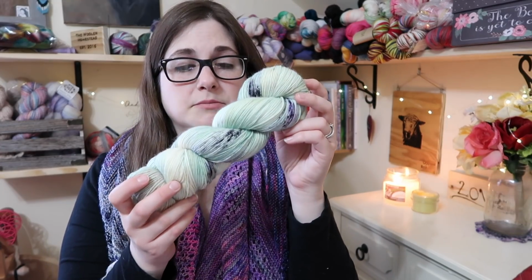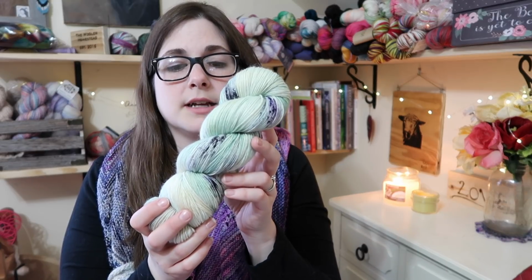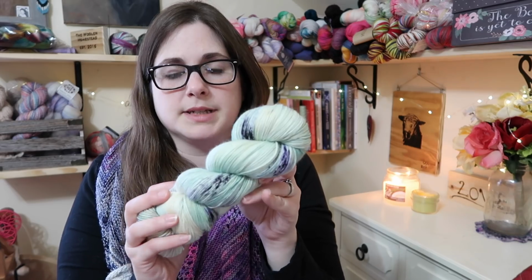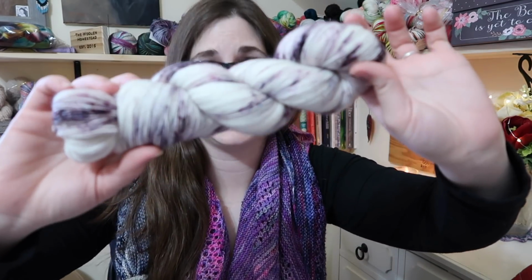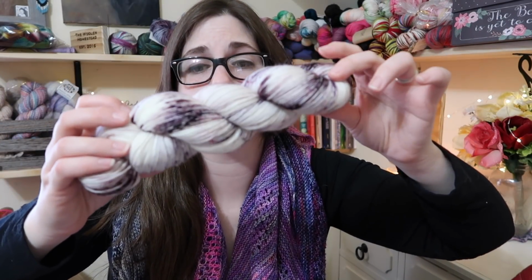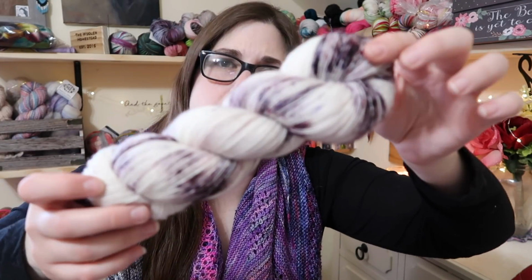We've got Professor Sprout, which is a nice light mint green, almost like a seafoam green. And then it's got bits of blue and purple throughout. Those tiny little speckles. We've also got Tiny Dancer. That is newly back in stock. And that is a white base with purples and pinks throughout, but mostly purples, to be honest.